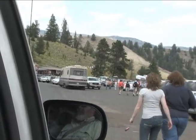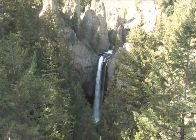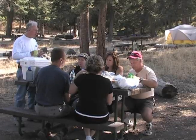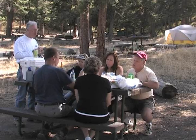An easy walk from the Tower General Store will give you a great view of this 120-foot waterfall. A somewhat longer trail leads to the Yellowstone River. A very nice little campground is just across the road. I've done lots of evening programs in that campground.